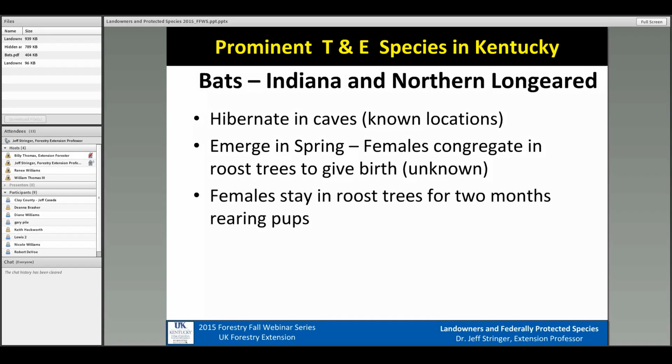Now, the females stay in these roost trees for a couple months, rearing. They're called pups, okay? These are mammals. They're called pups. And so these females will stay there congregating and letting these babies grow up to big enough to where they can fly around and gather their own insects and stuff. Now, they eventually disperse to feed.